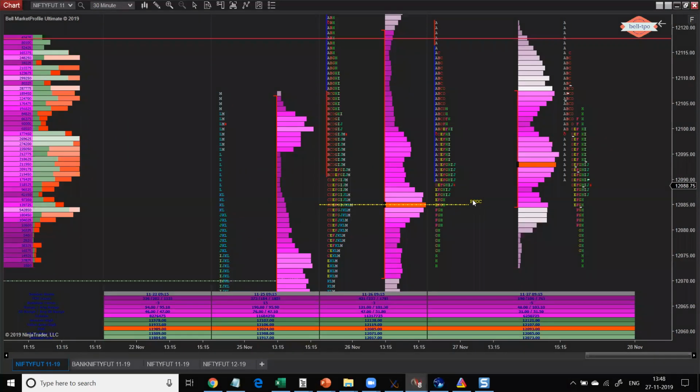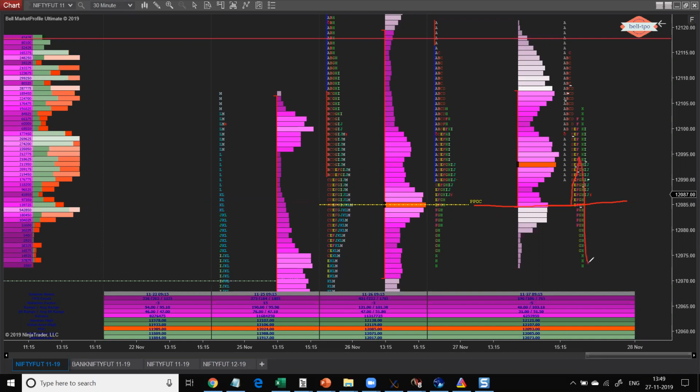So as long as the price is holding above the prominent point of control, it's a good sentiment, but something like this can be anticipated. It can be anticipated because I and J are exactly weaker references, just 1 TPO away from the prominent point of control. In the morning also we had a similar setup. You can see that letter E came exactly at the prominent point of control, which is a weaker reference.